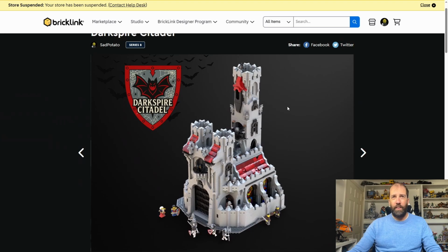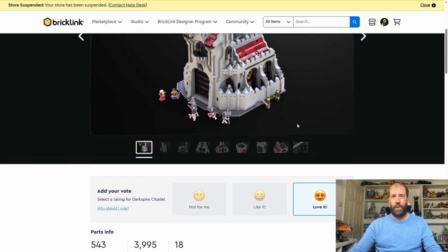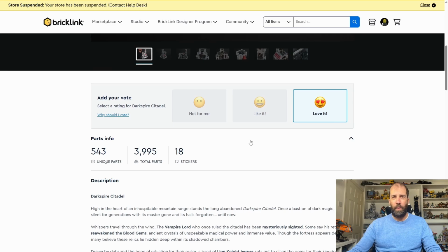Yeah, the Dark Spire Citadel. That's really good. That one definitely gets a love it for me. Yeah, really do appreciate that. So it's got 3,995 pieces, right at the limit of the Bricklink counts. I think these programs are capped to 4,000 pieces. So yeah, I really like the look of that.